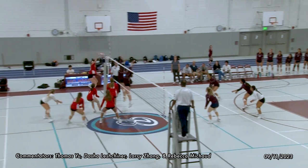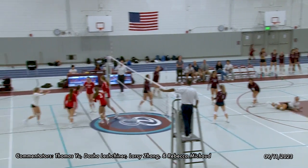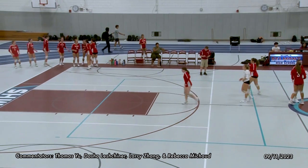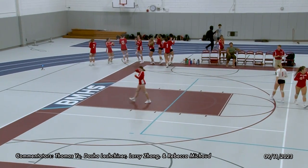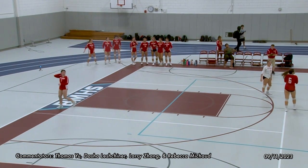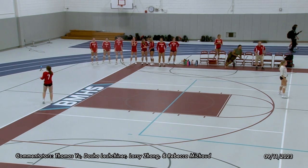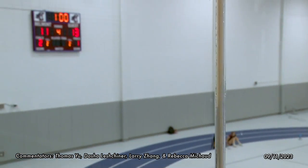Both teams. Beautiful. And that was a tough one. A really good rally on both sides. But Melrose just manages to pull through. Melrose number 7 is still up serving.